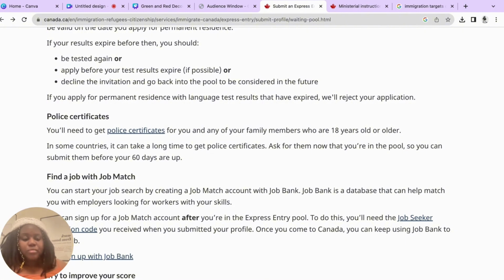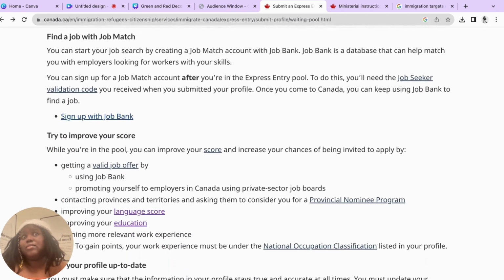You might also want to start looking for jobs, because when you create your profile, you get access to Canada Job Bank. If you do get a job, it boosts your points. While you're in the pool, you can also try to improve your scores by getting that job offer, by contacting provinces and territories to consider you for a provincial nomination. I'm going to circle back to the provincial nomination program, because that one is very interesting to me. You can also improve your language score if you want. You can go for a one-year postgraduate diploma, and that will give you a boost of points. That's what you want to do.